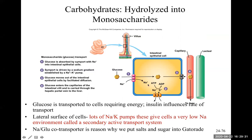We've broken everything down. Now we have the monosaccharide glucose. This can easily be galactose or fructose as well. We have receptors for both of those other two monosaccharides, and both of them require sodium to go in. By the way, this is why Gatorade works the way it does. So why is sodium so important in bringing it in? It's because of the secondary active transport pump.